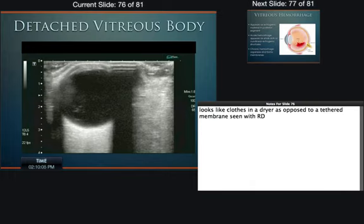But see how the patient moves their eye? It tumbles around like that. Again, overgaining it, you can see those subtle echoes back there. That's the idea for a detached vitreous body. And we can see it's pulled away from the back at the optic nerve sheath as well.